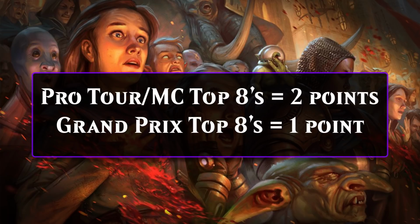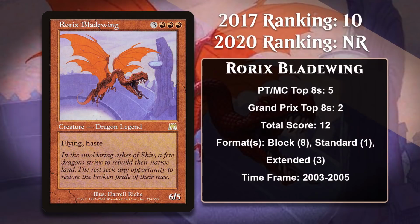Now, let's talk about the 3 dragons who made the list in 2017 but can no longer claim a spot on this list. First, let's talk about Rorik's Bladewing, who was number 10 on the list last time. Rorik's, like the other 2 dragons who fell off the list, hasn't gained any points since the last list, and that's not a good place to be since several good dragons have been printed since then.